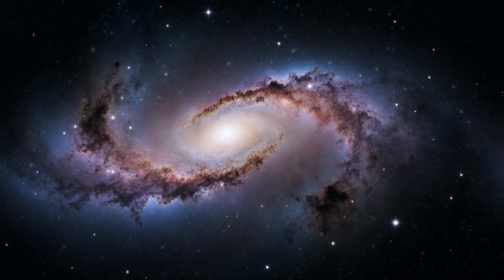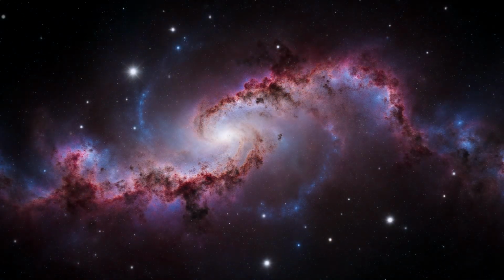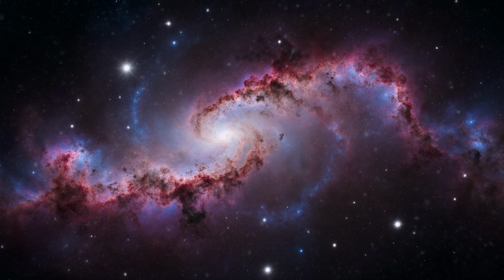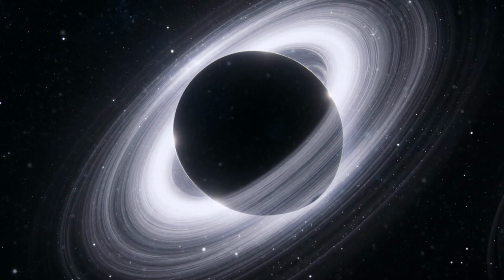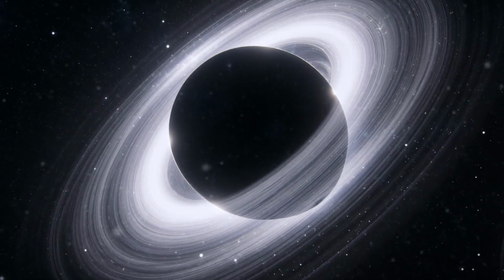Rest well, knowing you're part of a universe vast enough to contain a galaxy of 1 trillion stars, a galaxy approaching across the void, a future merger that will reshape our cosmic neighborhood. You're connected to it all, through the atoms that make you, through the light that reaches your eyes, through the gravity that binds everything together.